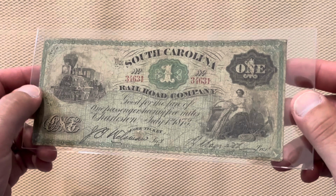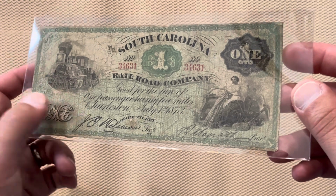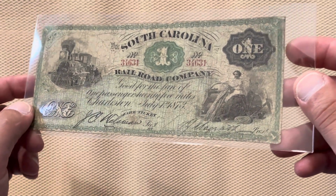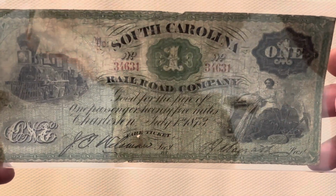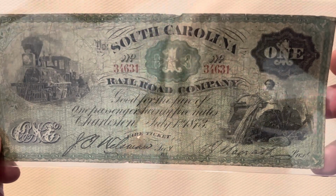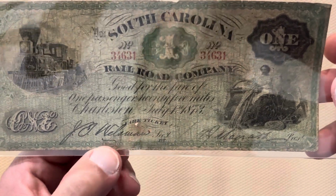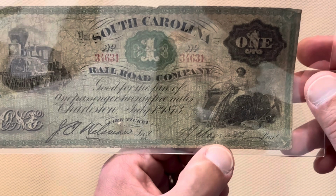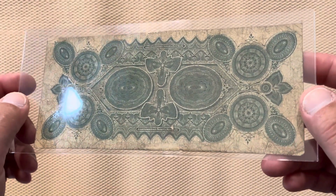Next one's an interesting pickup within this group. This is a note from the South Carolina Railroad Company. It is dated July 1st, 1873, $1 note. And it's good for the fare of one ticket. The president, which is this one, is W.J. McGrath. I was unable to find this signature. Very intricate back. Pretty cool note.